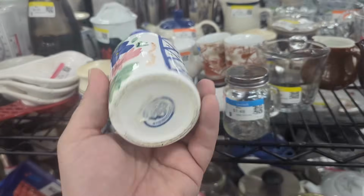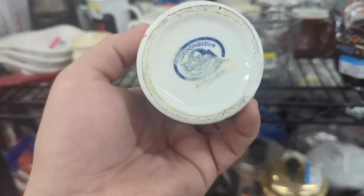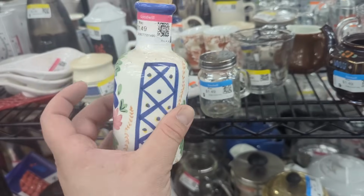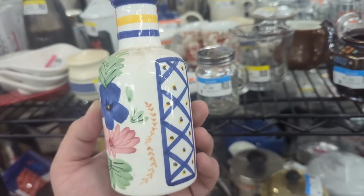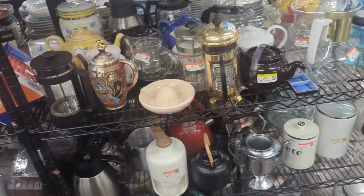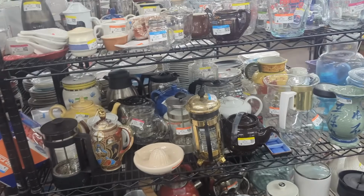This is kind of cute. Cordon Bleu International, made in China. $1.49, but pink tags, remember, are half off. So probably not a ton of resale there, but for that price, I'm gonna save him.